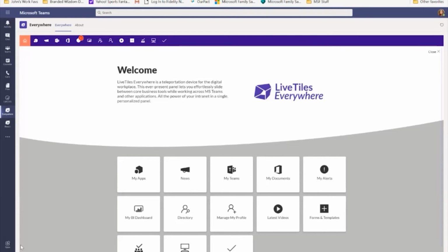At LiveTiles, we offer a solution called Everywhere. And Everywhere is really meant to be just that, omnipresent access to your critical applications, whether it be on your desktop or even mobile within the Teams app. The Everywhere panel is a completely configurable set of items where you can drop in whatever is important to your user base, but it can be targeted and the information can be focused so that users have the appropriate access to the appropriate apps that they need to do their day-to-day.